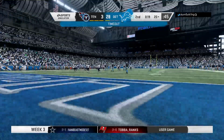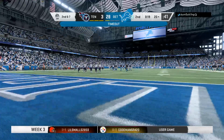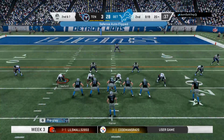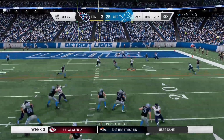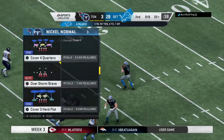Johnson's got it, complete. The Lions now going to use the 2nd of their timeouts as they stop it with 19 seconds to go in half number 1. That 1st down completion only netted him 3. 2nd and 7. Throwing again here, Palmer. Toward the end zone, but that's going to wind up incomplete.